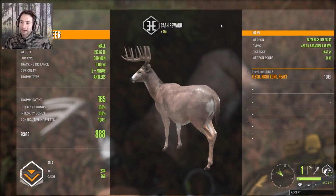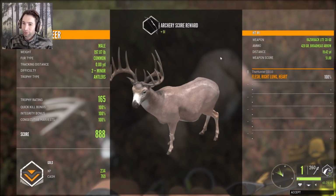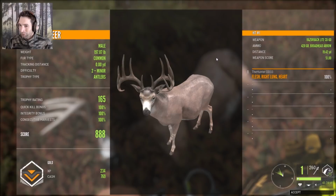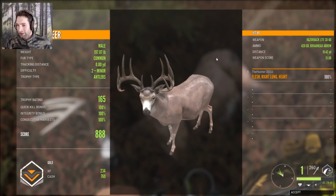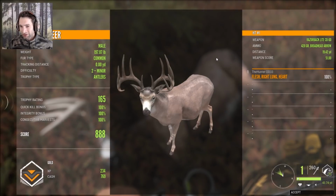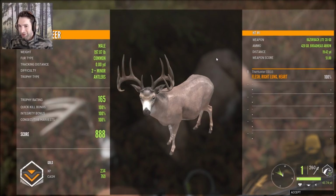165, total score of 888. We did make a lung and heart shot, a beautiful heart shot on this buck. 19.42 yards out. I had a feeling when I first saw this buck, he was 160s, 170s all day long. And I was right. Total score of 885, 165 trophy rating. And that was a monster buck. Definitely the biggest buck I've seen in a long time.